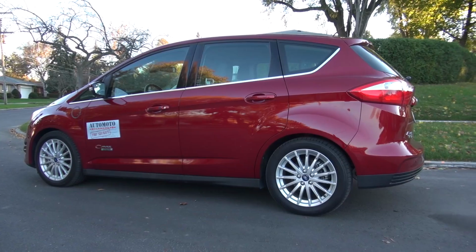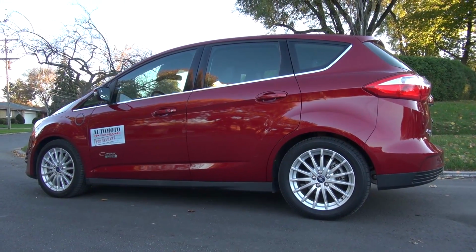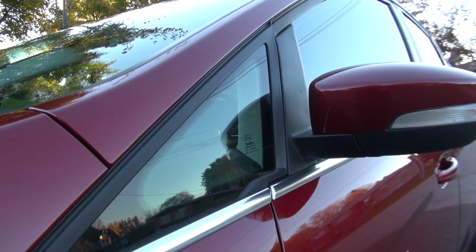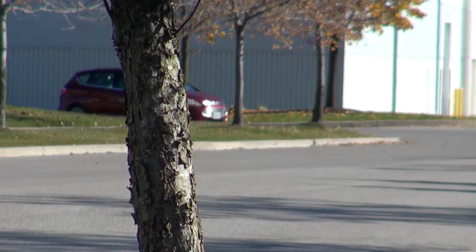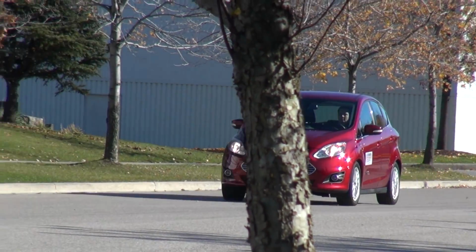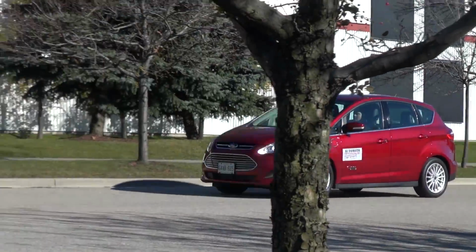Prices start at $38,549, while our SEL test vehicle was priced at $41,199, which does make it seem a bit pricey, but it is on par with a PIP, the plug-in Prius that is. Don't forget that at least as of today, you get $5,806 back from the government as an incentive to purchase a green car.